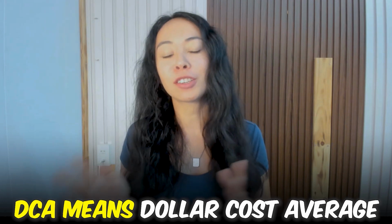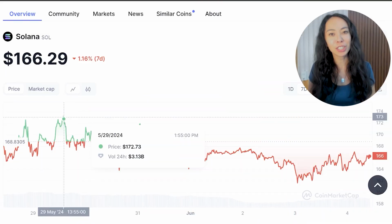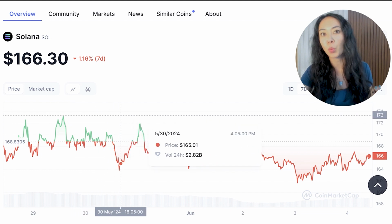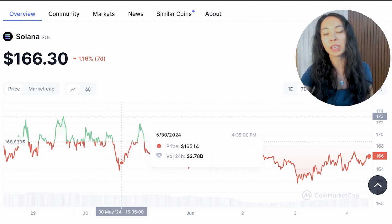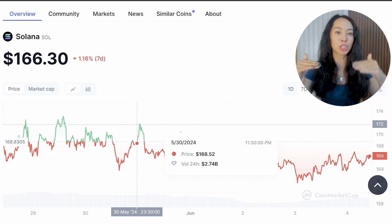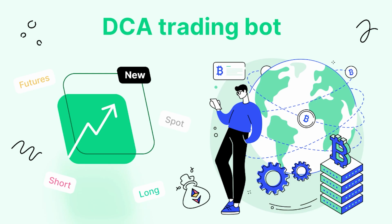DCA means dollar cost average, which actually just means even if the market falls or if the market goes up, we buy more of the token, and no matter how the market develops, we always have an average price of a token. And DCA bots perform everything automatically.